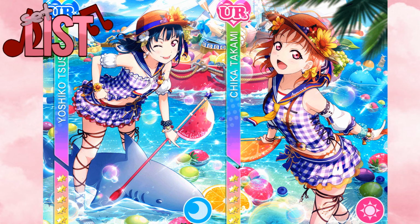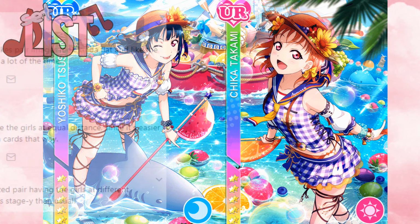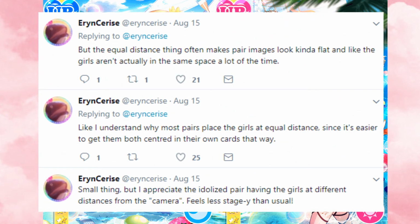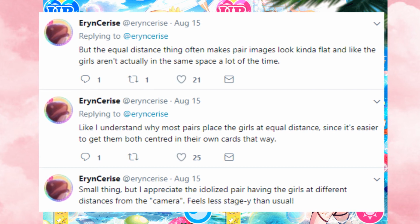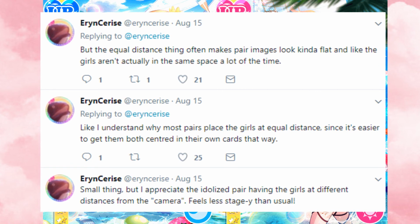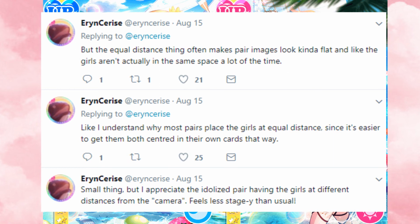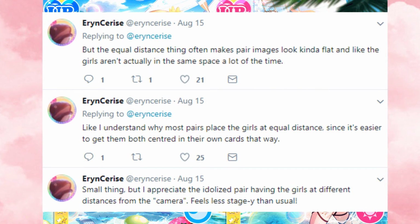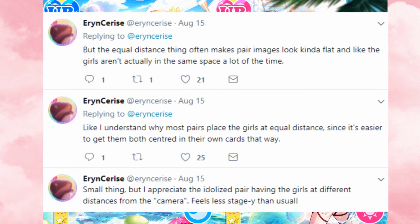And the first time I looked at these cards, I didn't actually give them the proper credit that they were due. Until Erin Cerise put out a few tweets, which you'll see on screen now and be able to read yourself. But essentially what she was talking about was how many of the URs had an equal distance. There wasn't much of a dynamic. They also had that kind of flatness to it. And then, when I went back to looking at the URs, I realised how much I was undervaluing that dynamic that she was talking about.